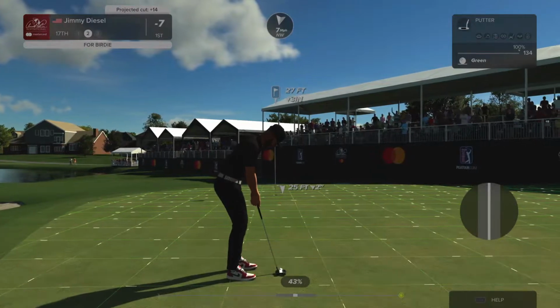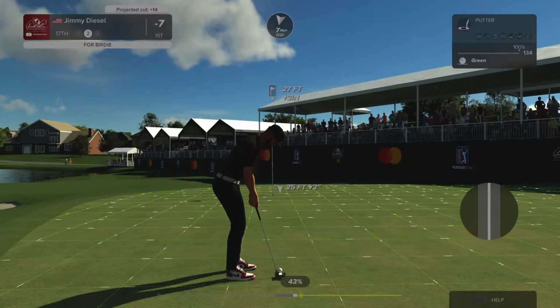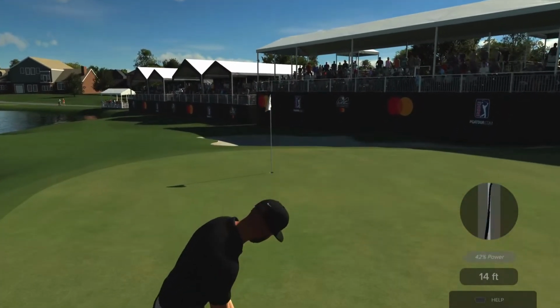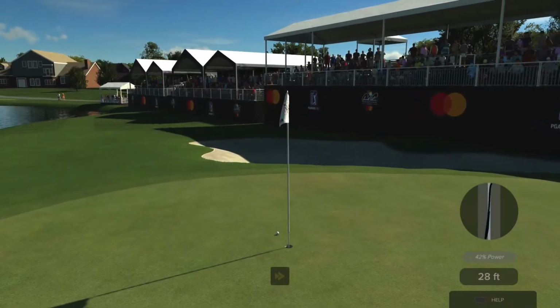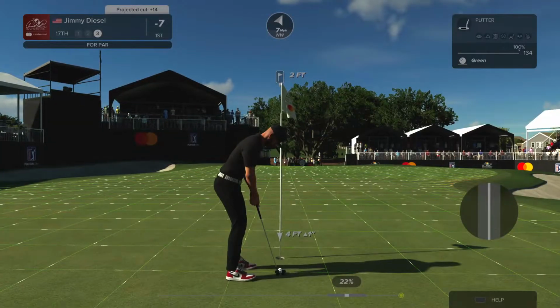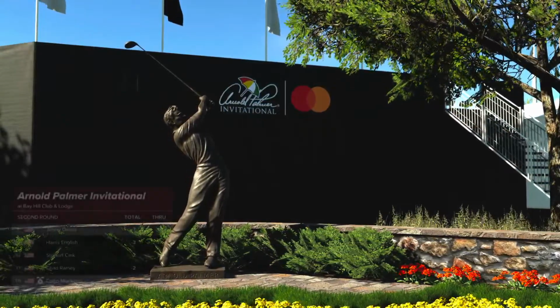Trying to get to 8 under par with this putt. That was a gallant attempt. An opportunity to make a par here. Our leader is currently enjoying a 4-stroke advantage.